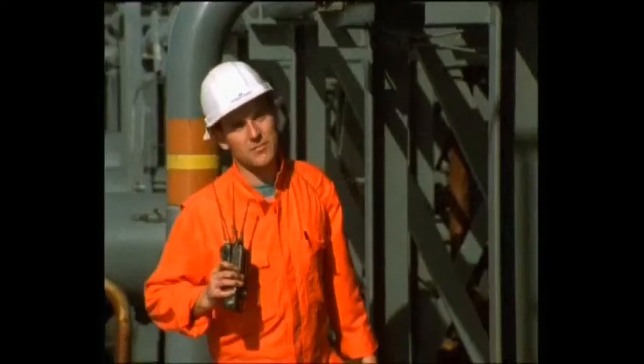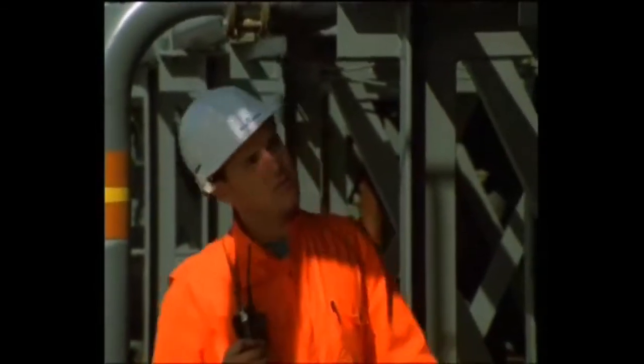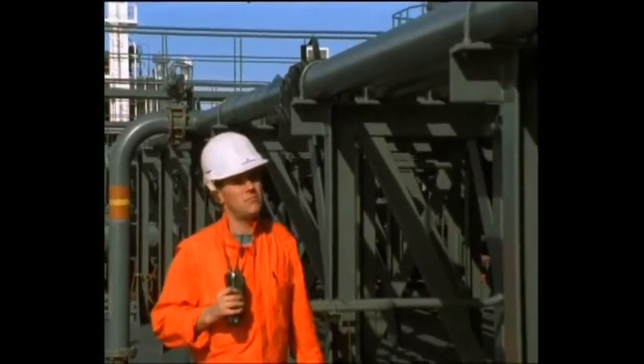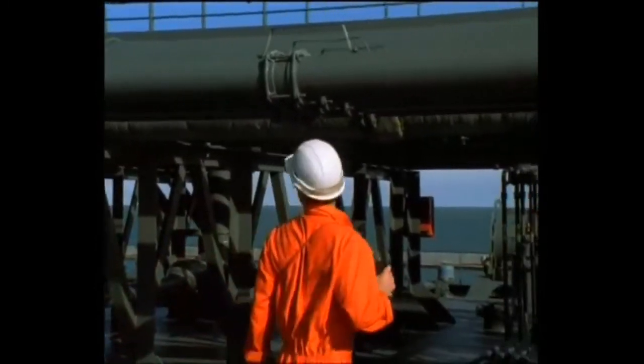Okay, deck, that's us up to the 10 bar now. Can you just have a good look round, please? Yeah, there doesn't seem to be any signs of any leaks out on deck. Okay, copy that. All pressure gauges must be checked. This will include the gauges on the top discharge line, the manifold, and the main tank washing line.